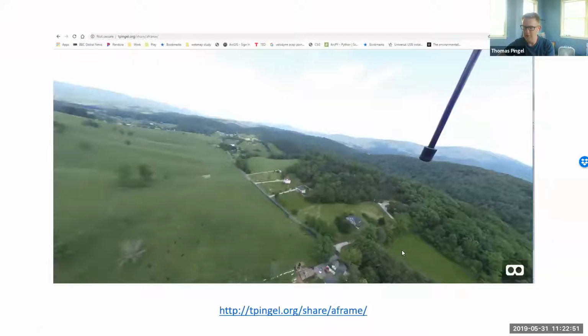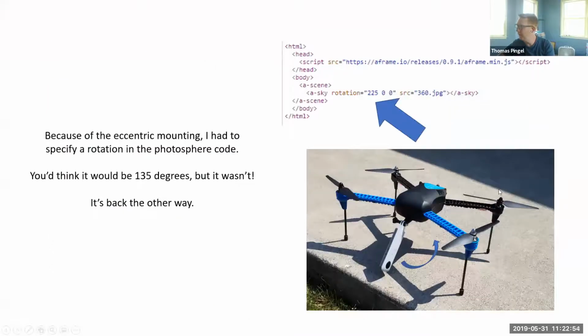One little thing here. This is all the code it takes to put that online. This is the entirety of the HTML web page. It's literally just the JPEG that I got from the camera, and then this tiny little bit of code. We're pulling in some JavaScript here, and then just an A-Frame scene. It always impresses me how little code it takes to put one of these things up online. I did have to specify a rotation tag, so you can see that the mounting is kind of eccentric. Ideally the lens is up at the top, so it has a 225-degree rotation back towards the body of the drone.